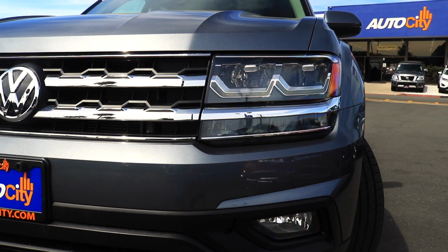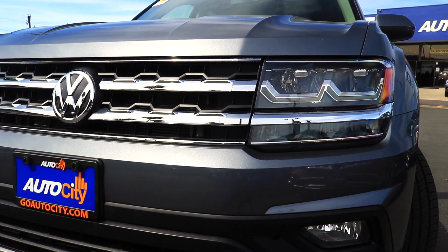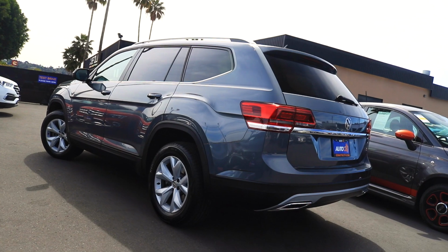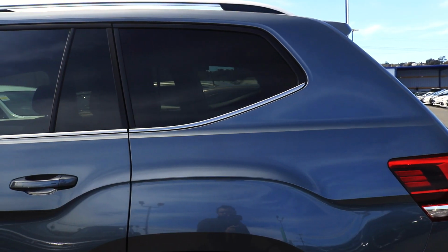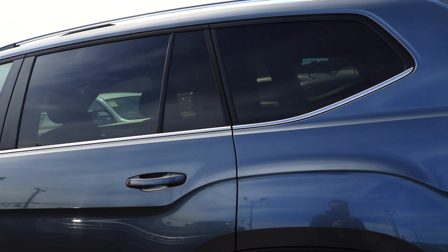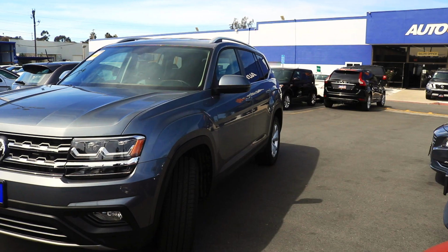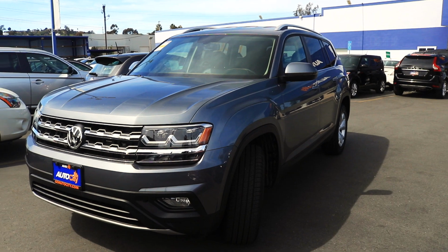All in all, the Atlas is very much a VW. What that means is that you get a slightly more upscale feel and a more solid build than you do in other cars in this price range. So not only does it offer great value, practical space, and decent fuel economy, but it is quite fun to drive.